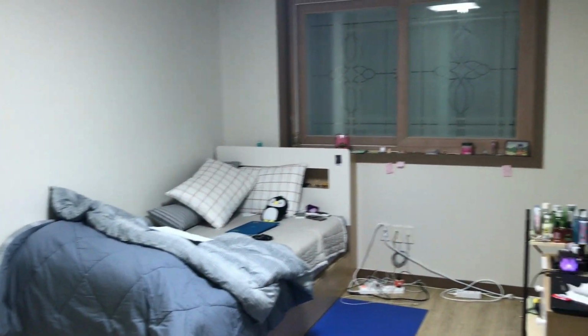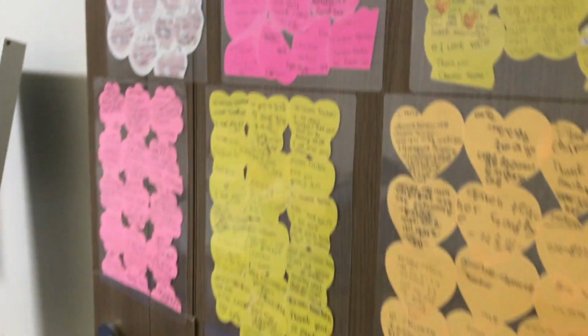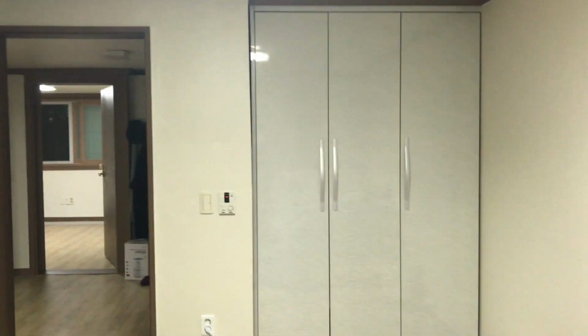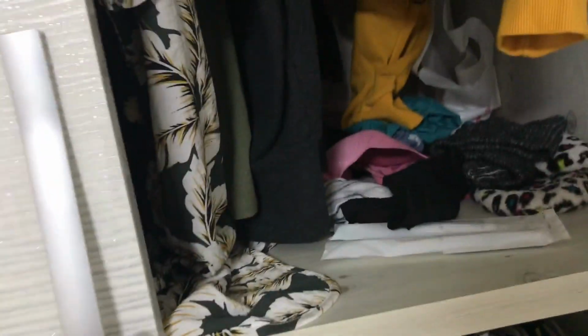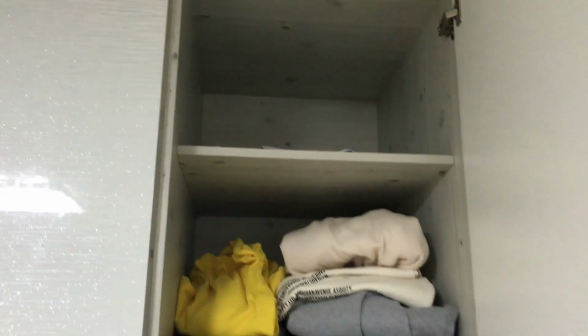Overview from the entranceway. My room is a mess, sorry. Some more things my kids wrote for me. And here goes my closet. It's quite big. And on the other side I just use it for pants and t-shirts.